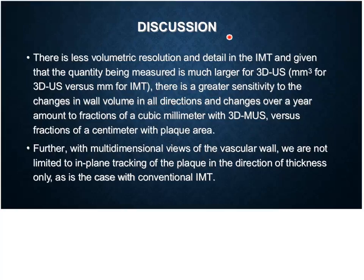There's greater sensitivity to the changes, so the value in that is if we're testing 2 different drugs, we're able to see smaller changes in plaque volume than we would with IMT. It would take a stronger dosing and higher dosing to give you an index of change in plaque area than it would to give you a change in millimeters cubed volume. So we want the most sensitive biomarker as possible for consideration of discrimination between 2 compounds. Further, with multidimensional views of the vascular wall, we are not limited to in-plane tracking of the plaque in the direction of thickness only.